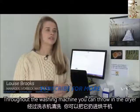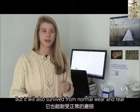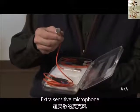You can throw it in the washing machine, you can throw it in the dryer, and it'll survive those cycles, but it'll also survive sort of normal wear and tear from just running around as you wear your clothes. There's another special application for the new material, extra-sensitive microphones.